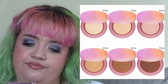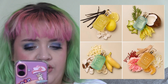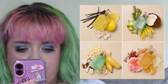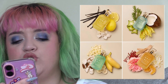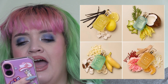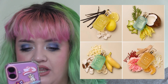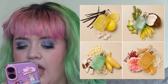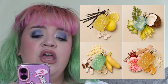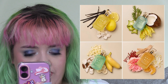Okay, we've got 4 new fragrances from Kayali. Maldives in a bottle Ylang Cocoa, Marrakesh in a bottle Orange Blossom, Capri in a bottle Lemon Sugar, yes, need to sniff that, and Maui in a bottle Sweet Banana. I would like to sniff these. I think they all sound really lovely, especially the Lemon Sugar. I also am kind of intrigued by the Sweet Banana, which is Sweet Banana, Coconut Cream, and Jasmine. I definitely want to smell these.